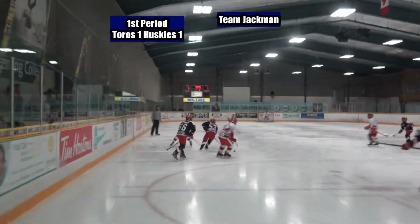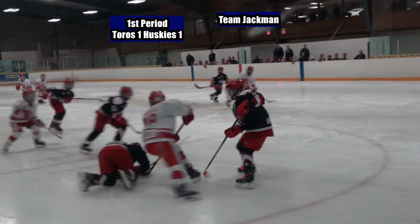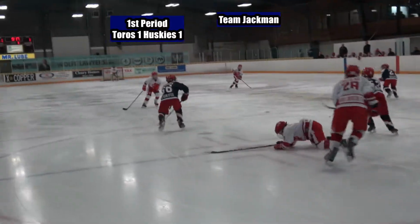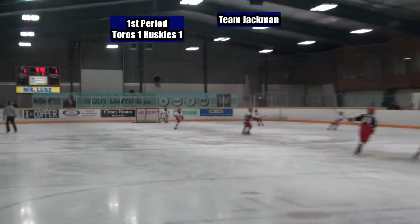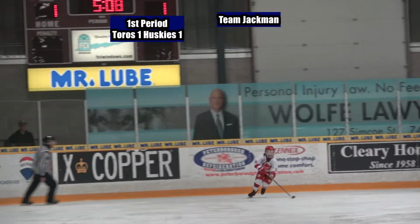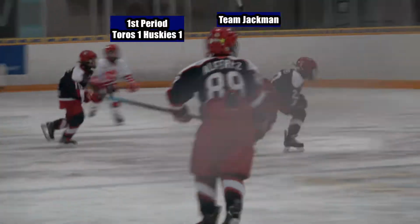Keaton Legacy tried to get bumped into the boards. Ricardo Alvarez gets tripped up. Trudeau trying to dig away at the loose puck here in front of us. Taken aside there by the Toros, and they spring Adam Baker from his own zone. He's going off on the change, so it's just a dump and chase game there for the Toros as Baker dumped it the length of the ice and went off for some fresh legs on the ice.